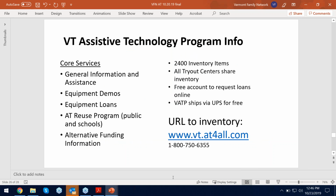But we do want to tell you a little bit about the Vermont Assistive Technology Program. So we work basically in conjunction with them. Rachel and I, again, serve only transition-age youth with disabilities. The Vermont Assistive Technology Program provides services to anyone birth to 110 that requires services. So what those services look like: general information and assistance. If you just need help explaining something or locating something, you can call the 800 number listed on the bottom of the screen. If there's some piece of equipment you want to know how to use, if it'll work for you, you can reach out to the Assistive Technology program and they will do demos of tools that they have in their inventory.